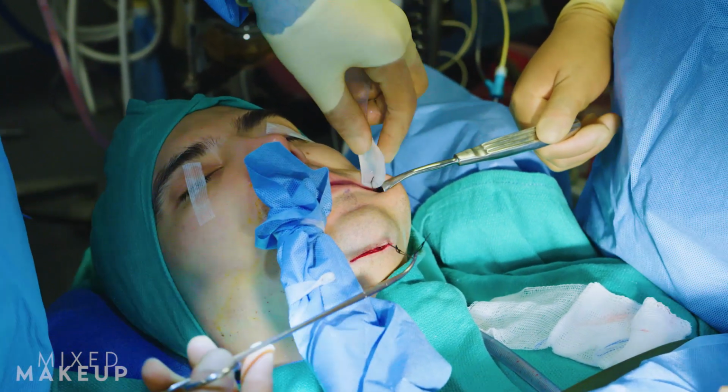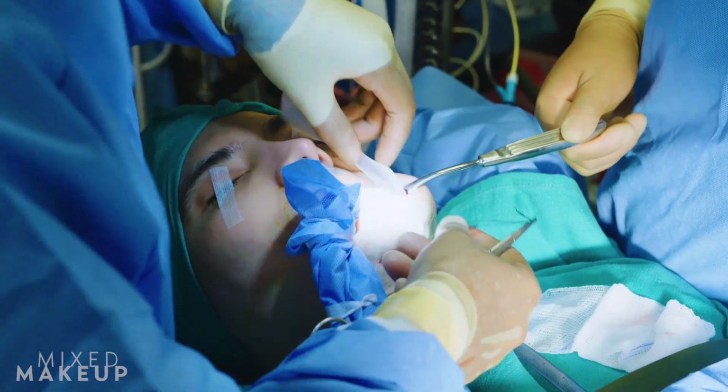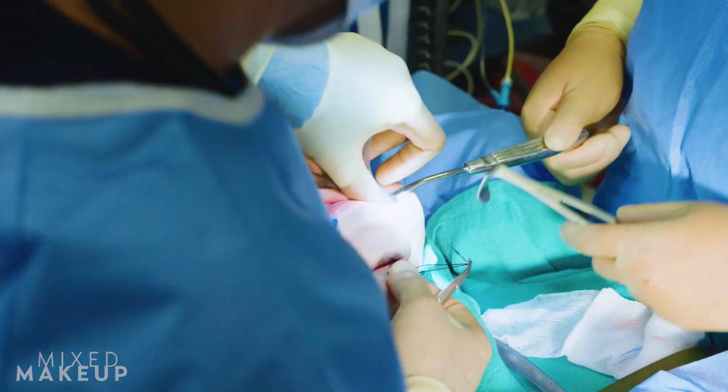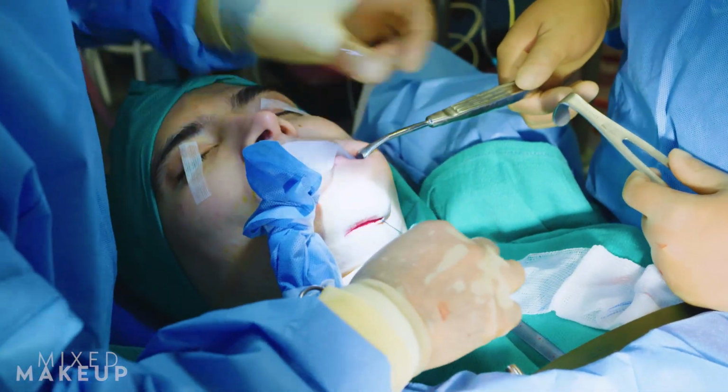Good. So as you can see, I do that. And this is the beginning part of putting the implant in place, and then we do proper placement checks. I might use a screw to keep it in place, and this is how we start the process.